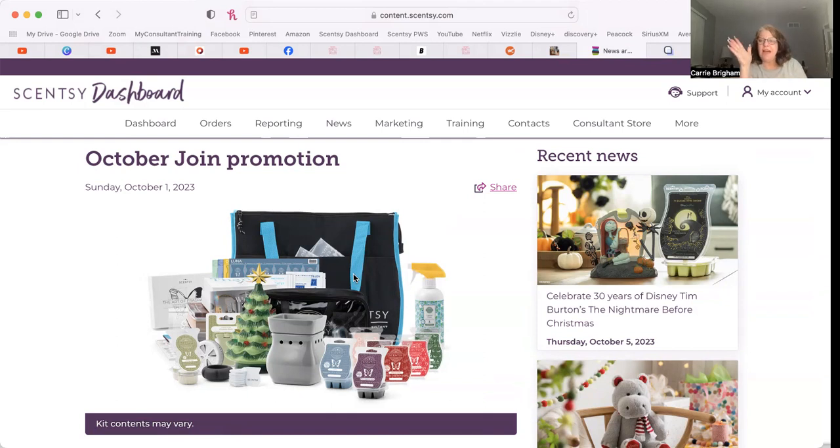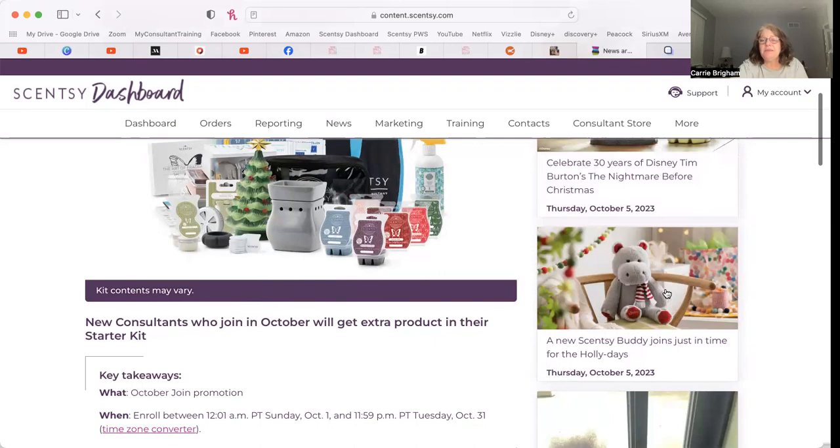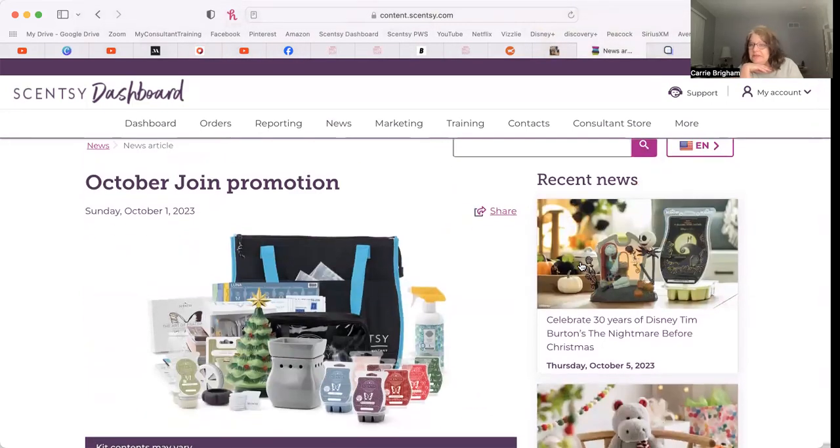So yeah, it's a super exciting time to join Scentsy, because the October, November, December holiday and harvest collections are available now. It feels like every day, but it's not quite that often, but it is just about every week. We have new products coming out. For instance, do you see this right here? I'm still screen sharing. So you can see the Nightmare Before Christmas is going to be coming out soon, warmer and another bar. And this Holly the hippopotamus is coming out today. Isn't that super cute? We also had a Dumbo release today. So there's all kinds of really cool things coming out in October, November and December with Scentsy.